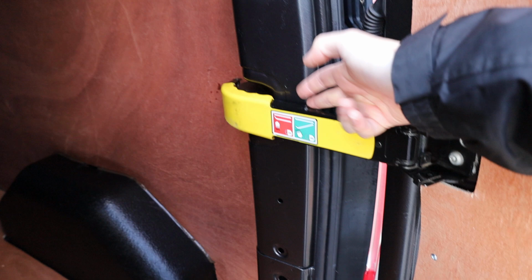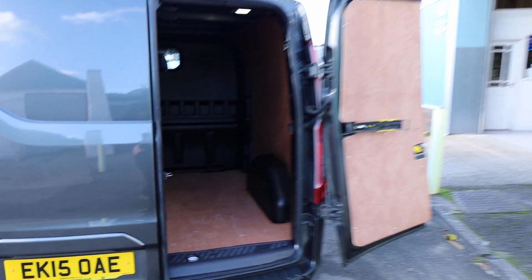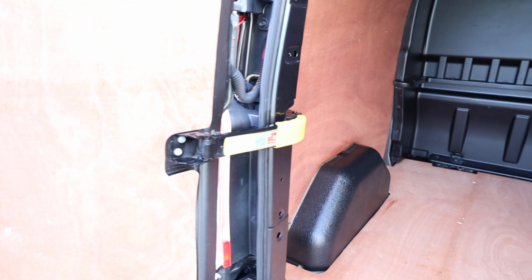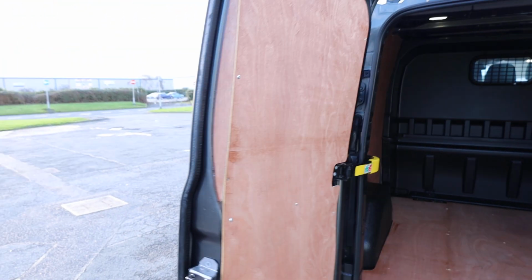Before it's fully open, if you just pull that towards you, you can clip that into place there against the rear door, and then you can open the rear door right out there to its 180-degree position. You can of course do exactly the same with the other door, or alternatively they will lock into place like so at 90 degrees, which is very handy on a windy day like today.